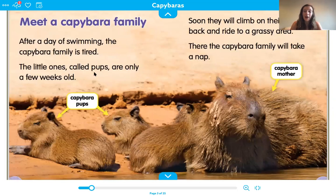All right, so here at the top of this page, we have our header once again. That is going to tell us what we're going to learn about on these next couple of pages. So this one says, meet a capybara family. It says, after a day of swimming, the capybara family is tired. The little ones, called pups, are only a few weeks old. Soon they will climb on their mother's back and ride to a grassy area. There, the capybara family will take a nap. So here we have our arrows pointing to some capybara pups and then the mother over here.